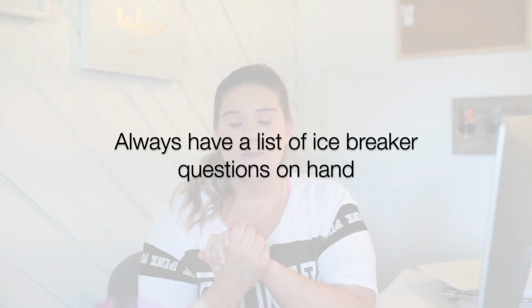And the last tip I have for you for having all this be successful is always having a list of icebreaker questions on hand, especially if you're an introvert, which is very common for photographers. Sometimes it can be awkward if one girl shows up and you're waiting for the rest of the girls to show up, if she's a little shy, or if you're waiting in line somewhere and the girls don't know each other that well yet.